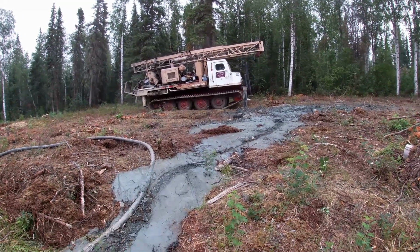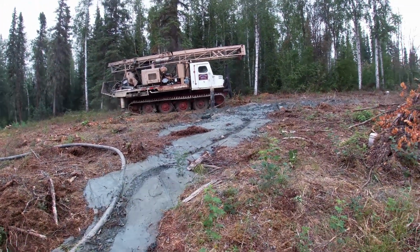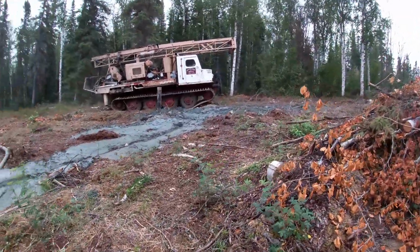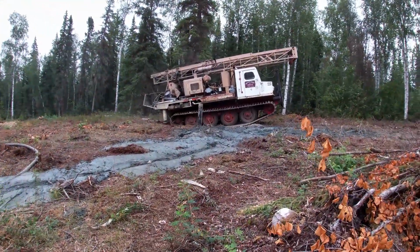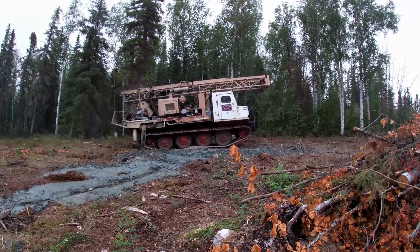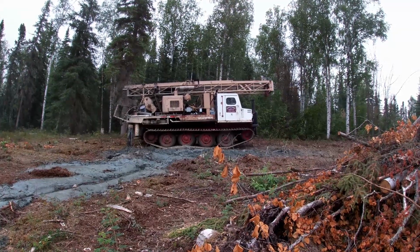We were drilling down to about 260 feet with the first 100 feet being through permafrost. The permafrost is essentially a layer of frozen glacial silt from the last ice age. It's about 100 feet thick, starting about 2 feet below the surface.